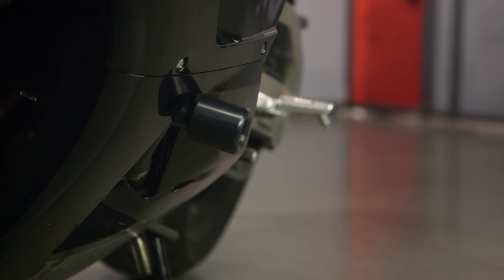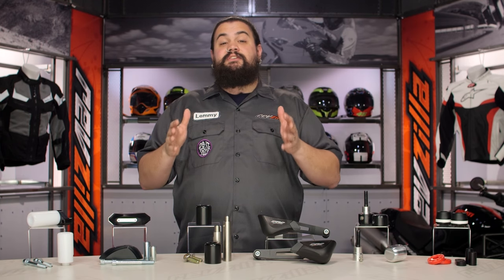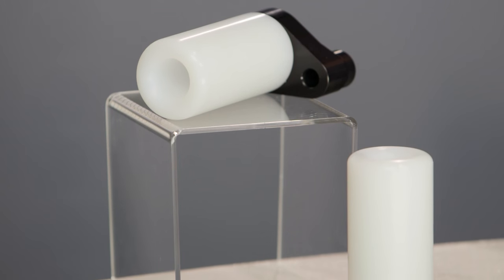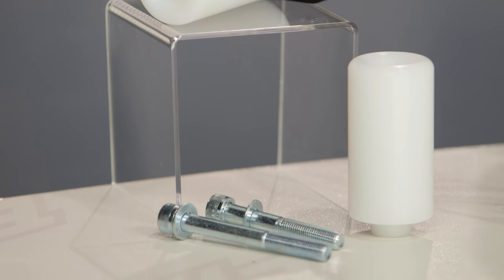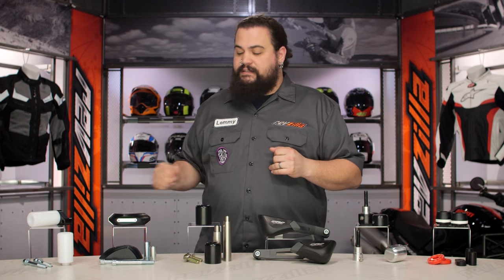This is a very good entry-level option. For those of you who don't necessarily know what to grab, a set of Shoguns is fantastic. I usually recommend these to folks who are out there rocking it on the street because they tend to be, as you can see, a little bit longer. These are going to help you out, again, with that low-speed sort of protection. If you drop your bike in your driveway, it's very possible a Shogun slider might save you some expensive paintwork or perhaps replacing some plastics.